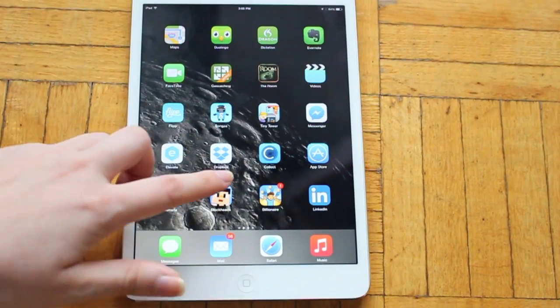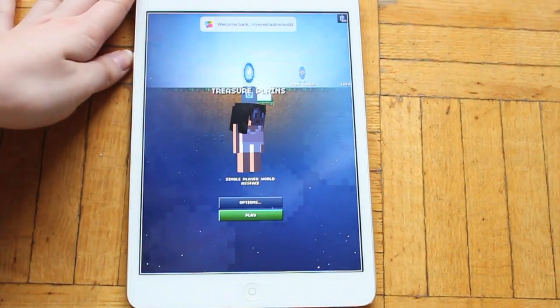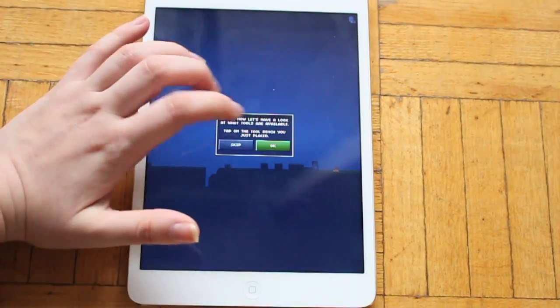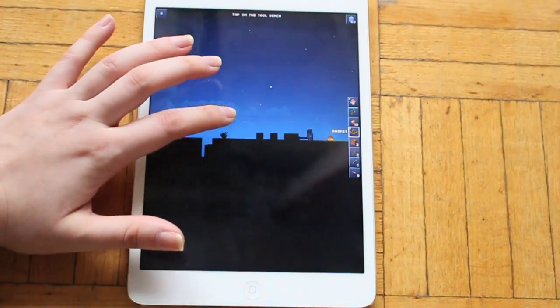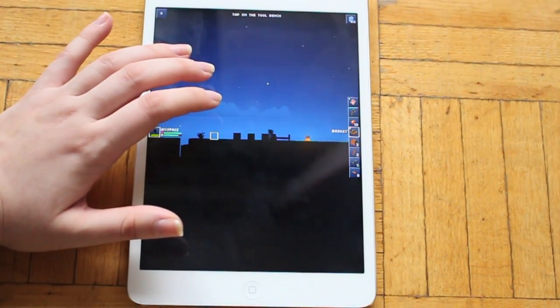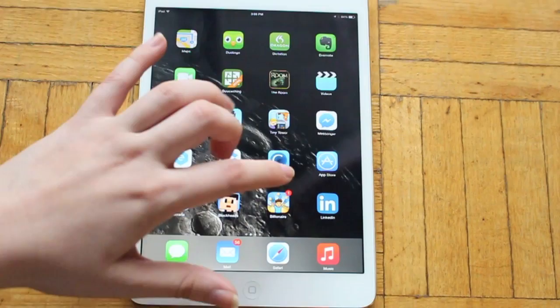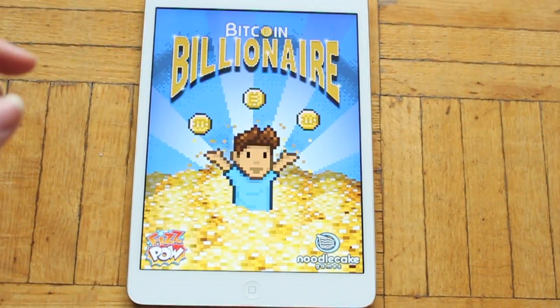The other game I have that I haven't played too much is called Blockheads. This again is like 2D Minecraft, you can tell. I don't know where my person is. Oh, there she is. It's the middle of the night, but yeah, it's 2D Minecraft. It's fun. Next game I have is Bitcoin Billionaire.